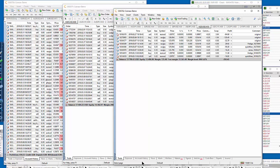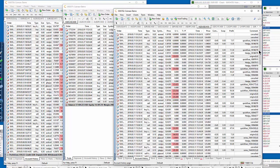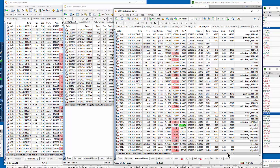Okay? And when we go to the account history, so far today, it's closed $13. But when we go to the custom period and we take the history back to Sunday the 10th, this is what we get. The scroll bar is just amazingly long. $1,175 is what it's closed so far this week.